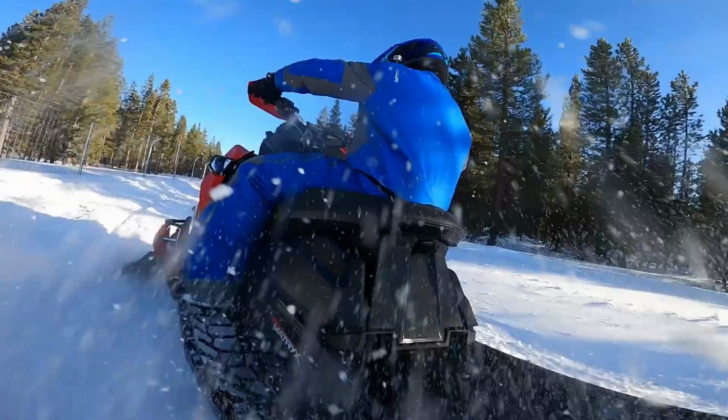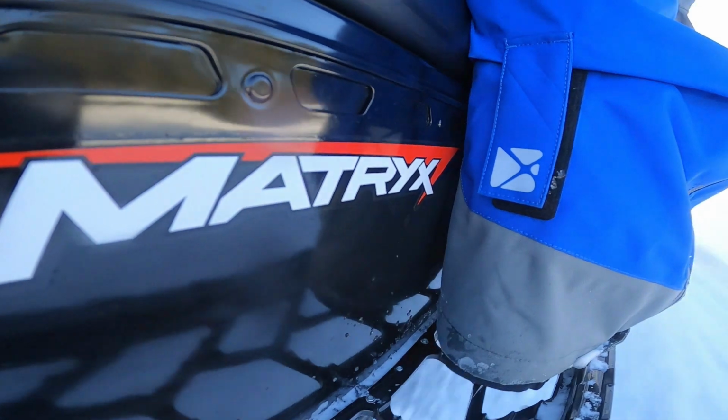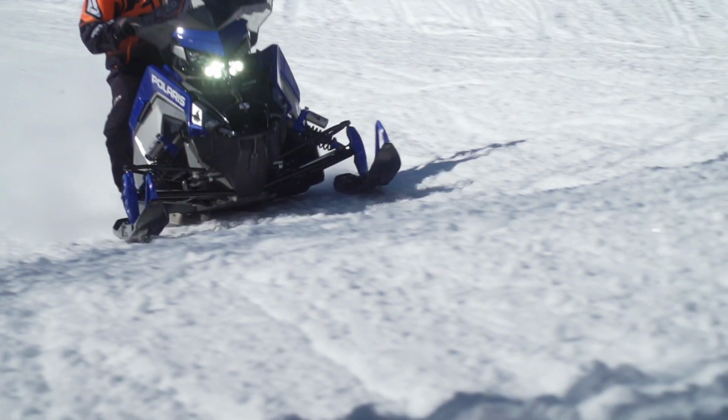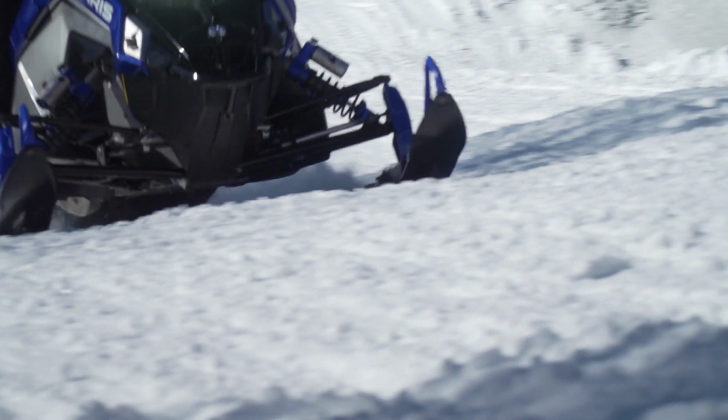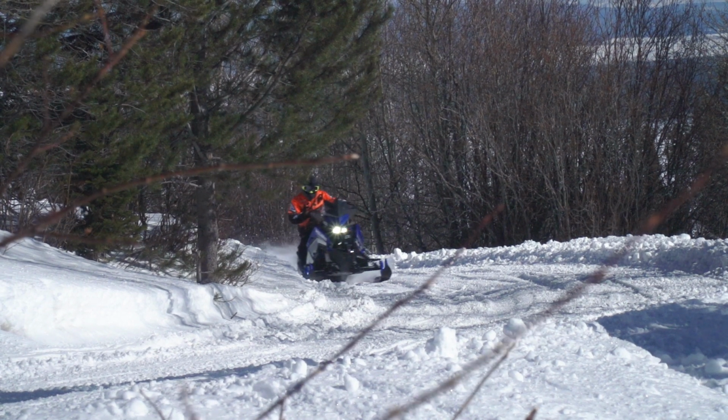Another holdover from the Axis is the same 850 Patriot engine that's in this particular Matryx. We've come to absolutely adore this ripper of a mill in past sleds, and we feel the same here. Now there is a new 650 option as well, but that will be for another burn.